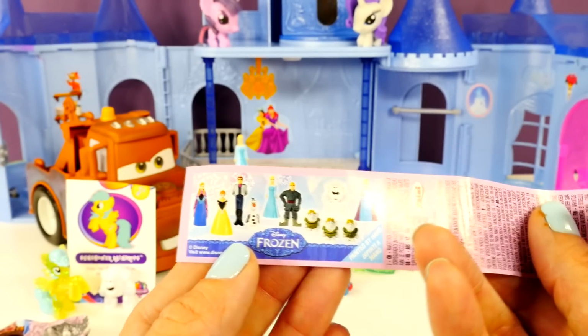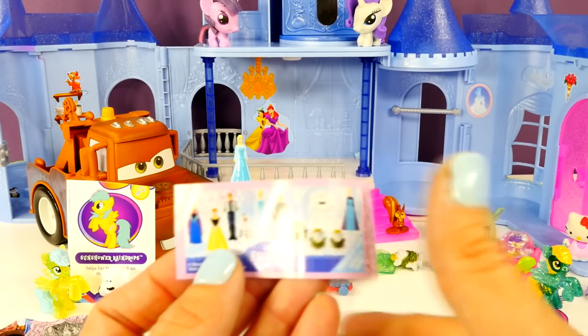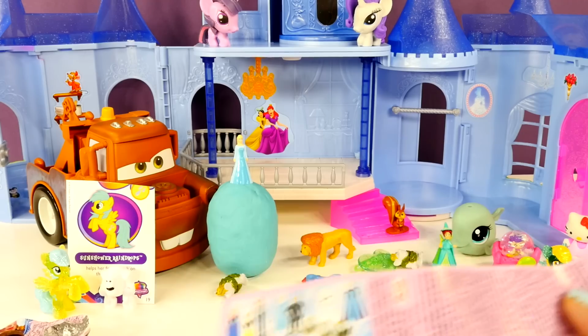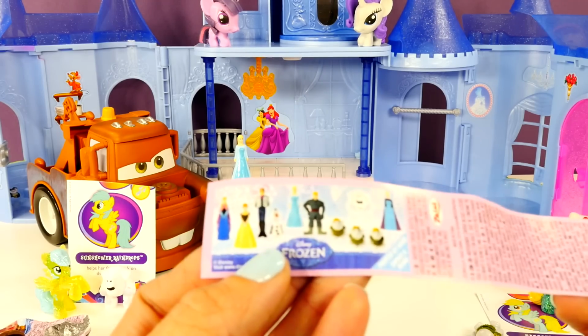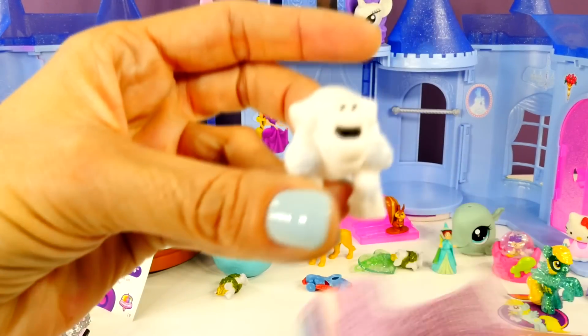But what I really want is a Princess Anna. So you can see that we have Elsa here, and we actually have two of those. And who else do we have? Kristoff? And Marshmallow. Oh, yeah, Marshmallow's right here. But no Anna yet.